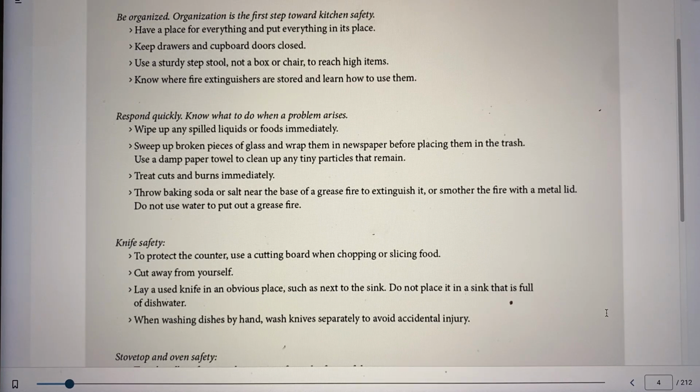Broken glass? What do you do with broken glass? First of all, make sure you put it in the garbage. When you put it in the garbage, wrap it in something like newspaper or paper towels so that somebody taking out the garbage or pushing their hand in the garbage is not going to get drastically cut. And if there are little tiny pieces of glass on the floor, they can really cause problems if you're running around barefoot. So take a damp paper towel and clean up those little tiny particles of glass. And if you get cut or burned, make sure you treat it. Stop and go treat it immediately. Don't just keep going, right?